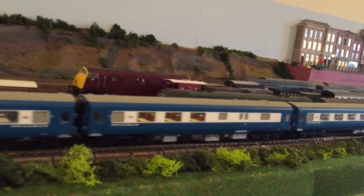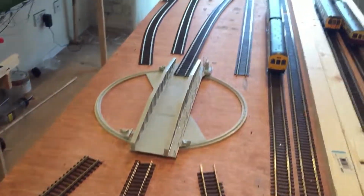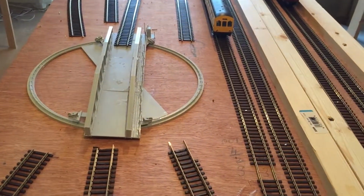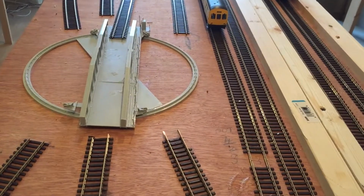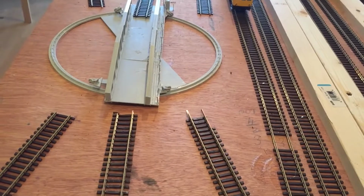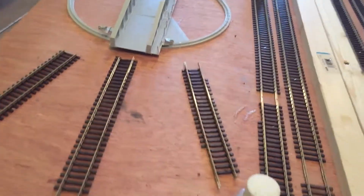Basically, I'm just showing you what I've been doing. This is a kit I made. I had to glue it together. It's got to be painted, yeah. It does work, but it's a bit Heath Robinson, really. But that's the idea I was thinking.